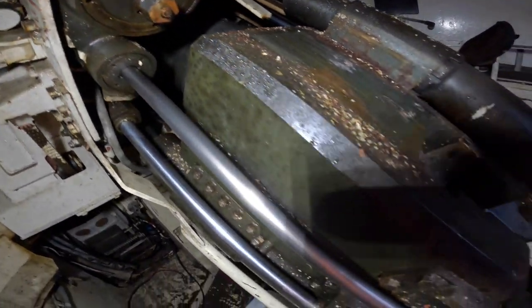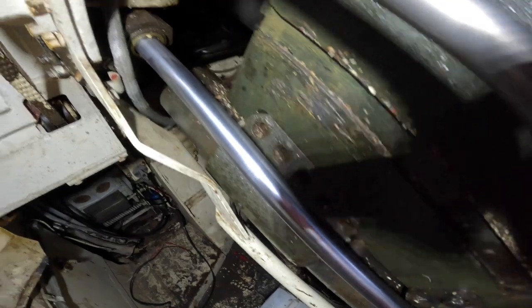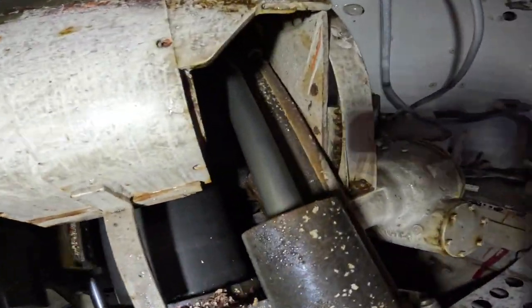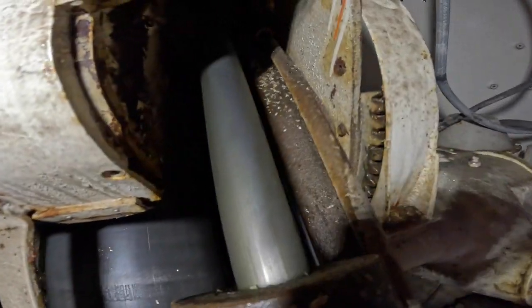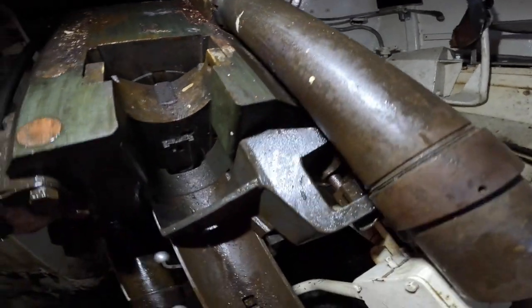And then these are the actual rams that the gun would normally operate on. It's great to see them. They seem to be in really good nick as well, so I think this has been kept inside. There's not much water ingress into it. So there we go, and we're going right down to the bottom there.